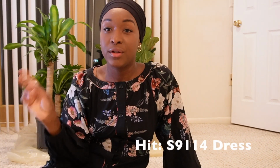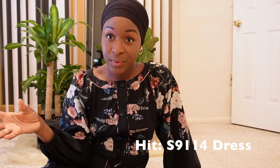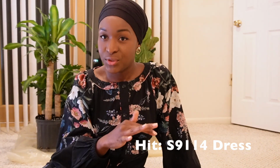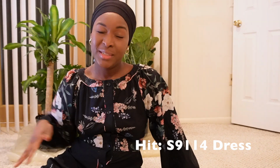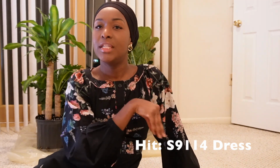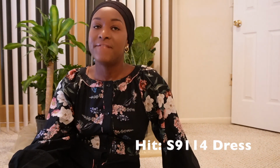Another hit that I'll talk about is S9114. Now, I had been using this pattern all throughout January because I was using the pants, the trousers from that pattern as a base for my wide leg pants of dreams. That had its issues. But the dress in that pattern is fabulous.